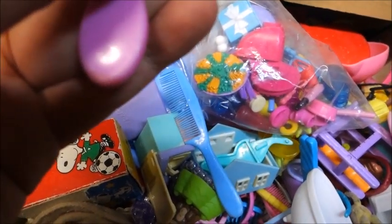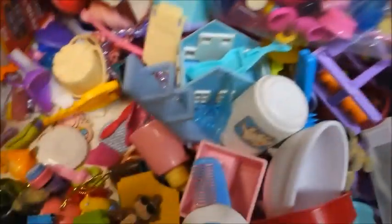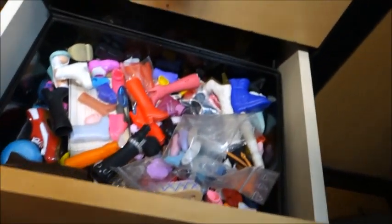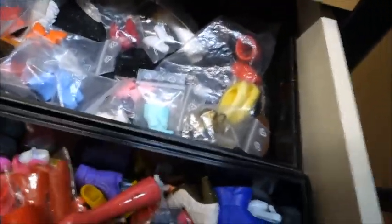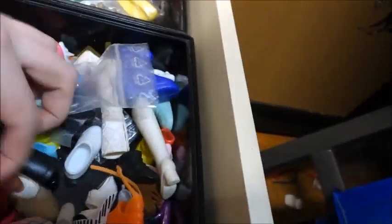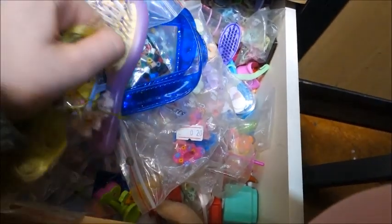Wavloves! This is from Wavloves? Isn't this one of these electronic toys, similar to Furbies? I think so, Wavloves. Oh, this is lovely. Lovely beret. Oh yeah, Barbie shoes. Other doll shoes? I have no idea. There's another fakie pony. I can put that with the other ones.